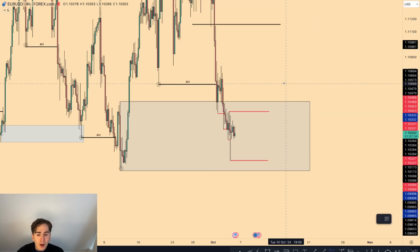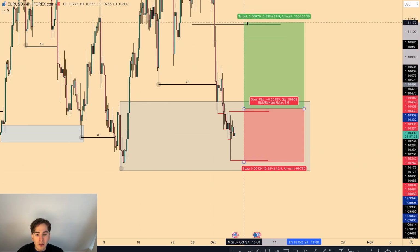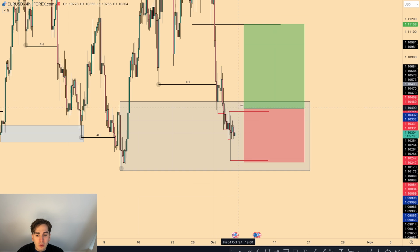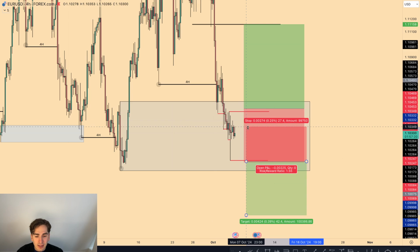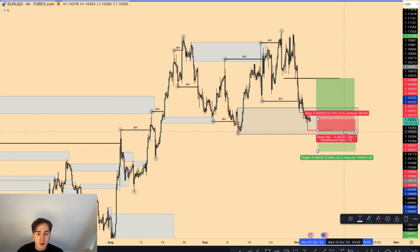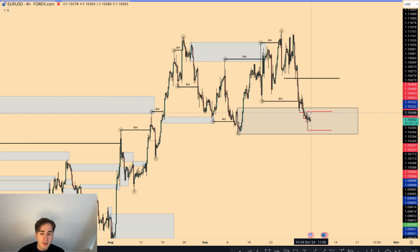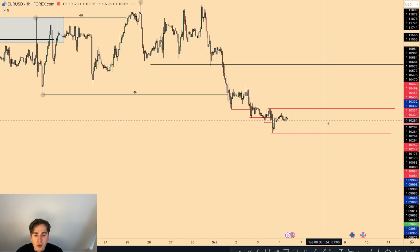So I'm not saying trade NFP, but what you could ultimately do and could check out is a long in towards the upside if we start breaking 4-hour fractal structure, or a short in towards the downside if we start breaking the fractal structure again in towards the downside. So that is what I'm looking for at the moment on euro dollar, looking for fractal structure shift or for trend continuation in towards the downside. So for now, only shorts are on the table.